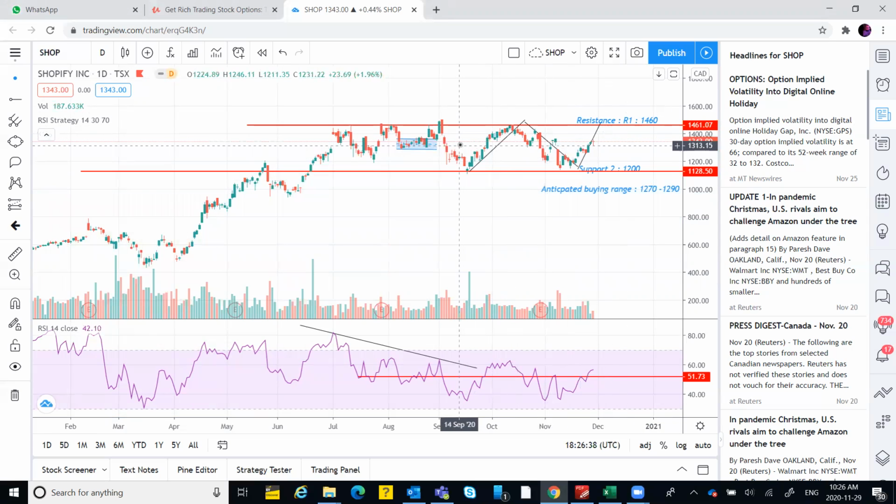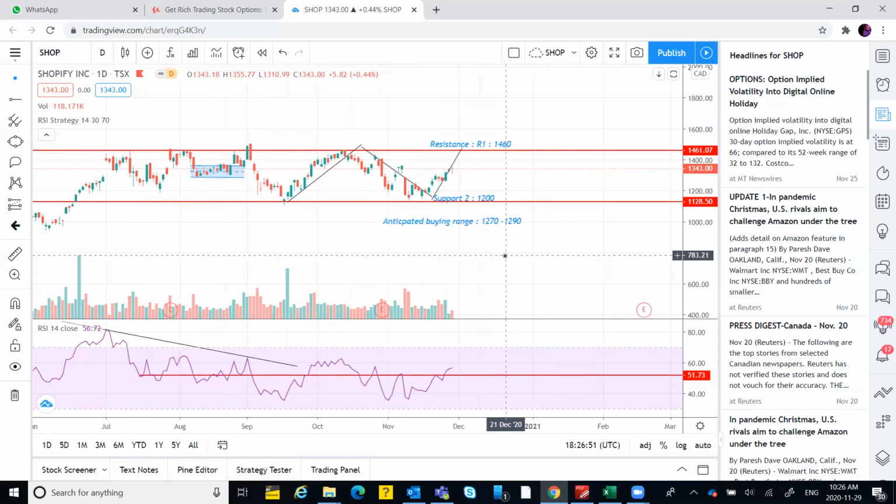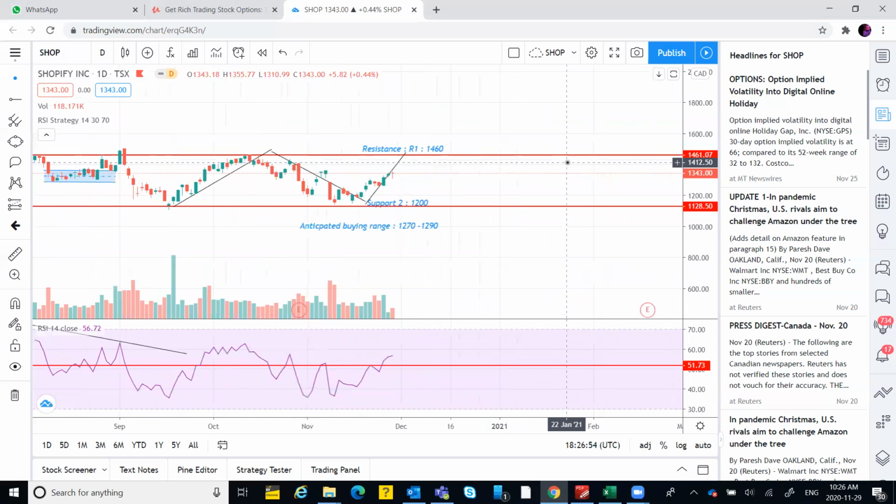But as we discussed previously, there is a little resistance at the 1350 level. And in the last session, we saw that level. The stock touched 1350, but it couldn't sustain at those levels. That's why we see this shape candle. This is like a dodgy candle. And let me show you that.